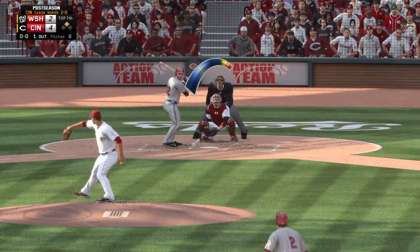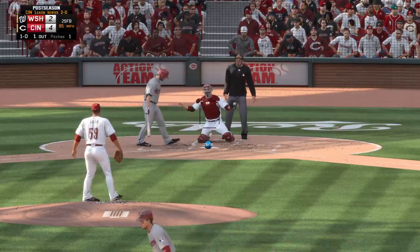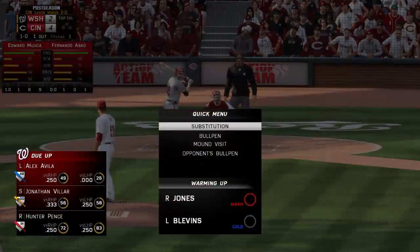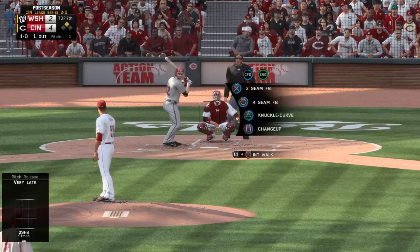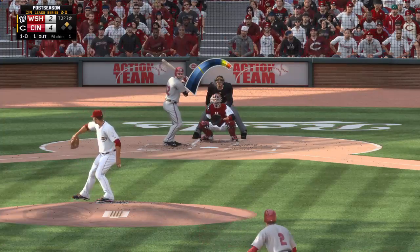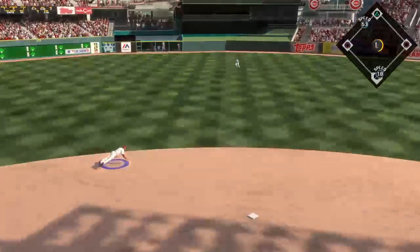He's set, and the pitch. And a fastball in the dirt that's taken for a ball. So often playoff baseball comes down to the bullpen, and this is going to be a bullpen game from here on out. And now the Reds are going to get the bullpen moving here, and it's a lefty and a right-hander up and throwing.